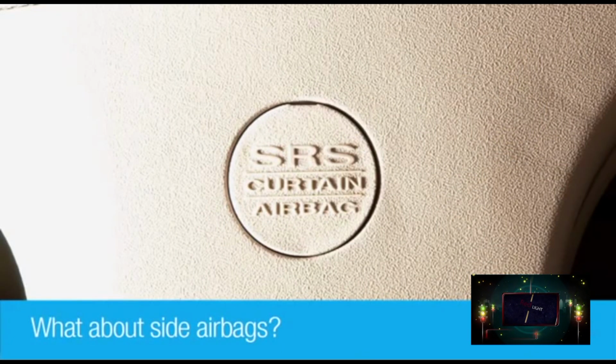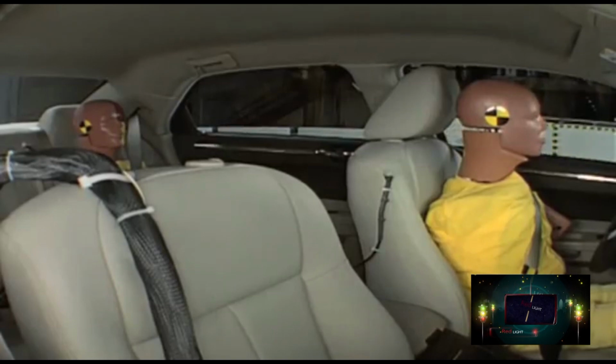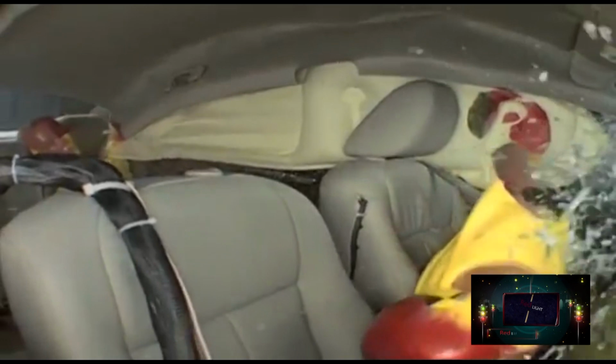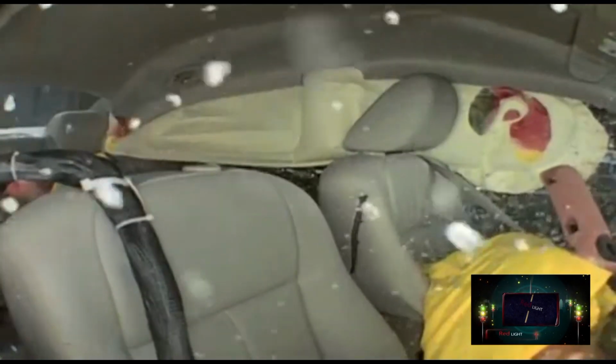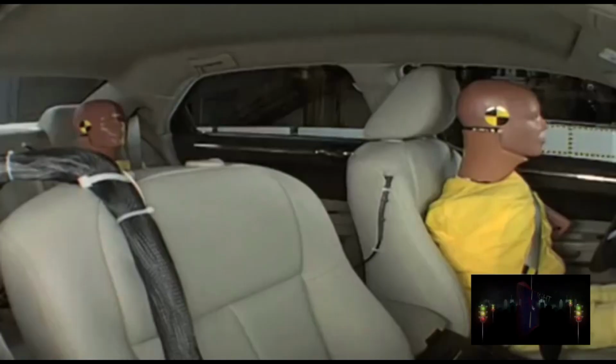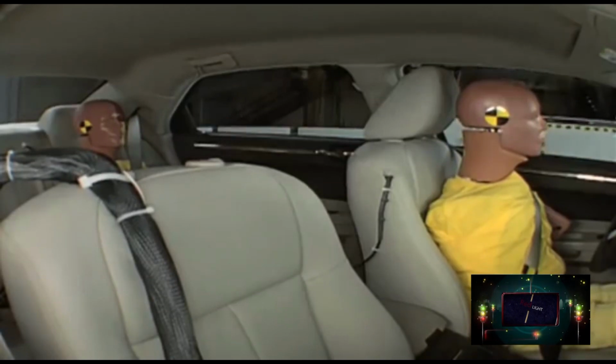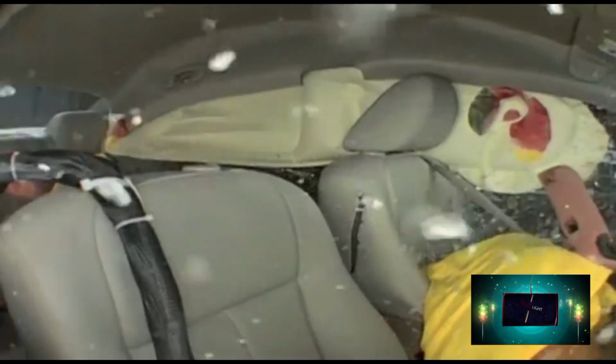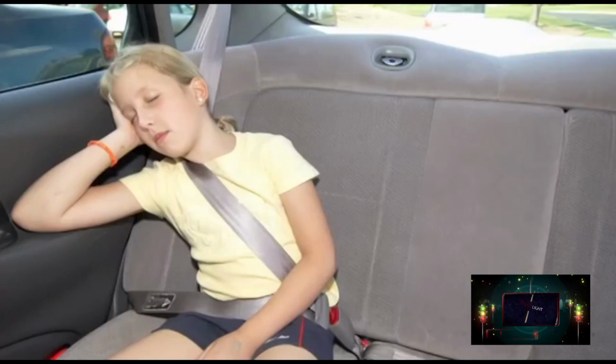Some vehicles now come with side airbags in addition to frontal ones that can protect passengers and drivers in side impact crashes and rollovers. Side airbags and curtain airbags can come out of the side of the vehicle seat or from the roof above the window and can provide protection for both the front and back passengers. Some cars may have side airbags in the rear seat that come out of the seat back or door.